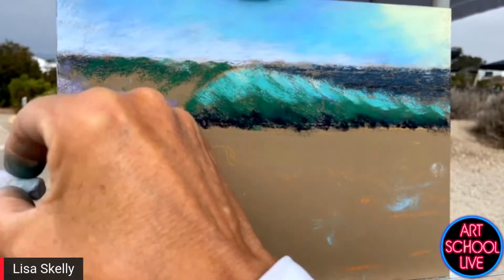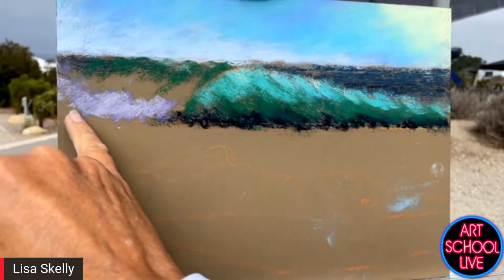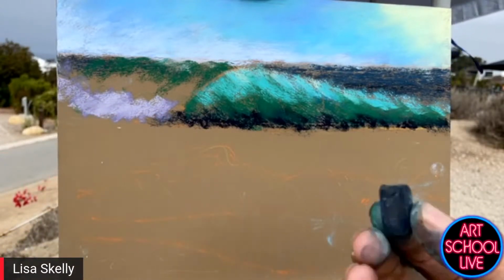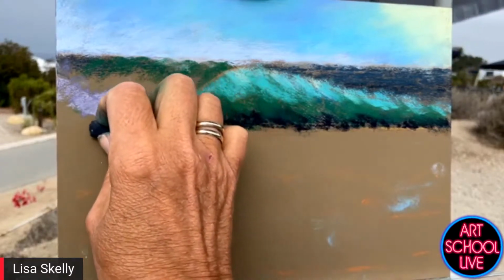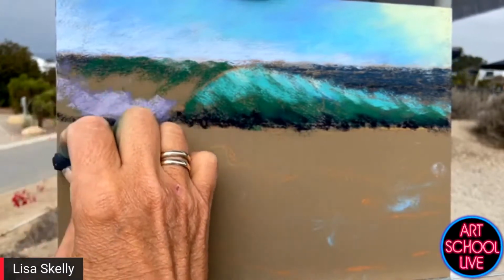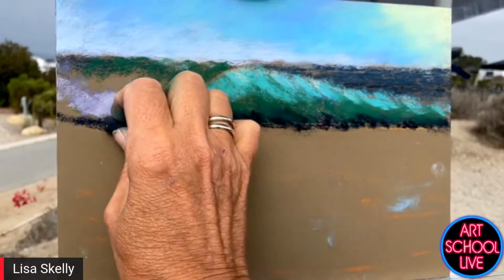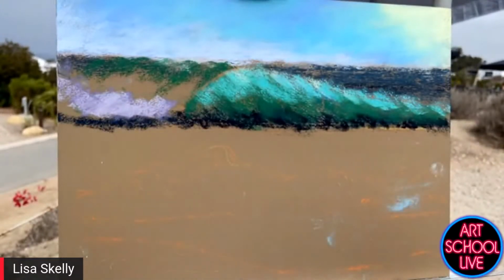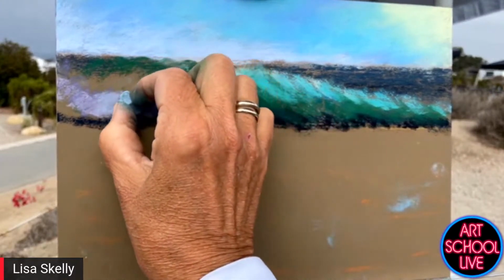And then underneath here, we want this wave to sit down in the water. We do not want it floating. So there's going to be a dark line under here, an edge under here, and it'll be a varying shape underneath there, a varying line. It's a random line. It's not perfect. So I want to get that underneath because I want it to sit right down in the water so it doesn't look like it's floating. And then I'm going to go back with some other blue-gray colors just to get some variation in there.